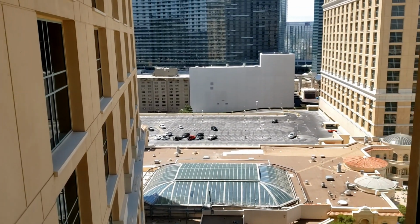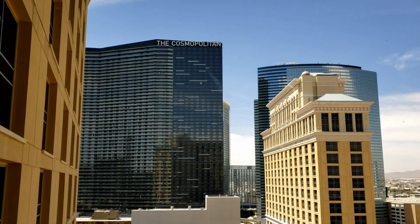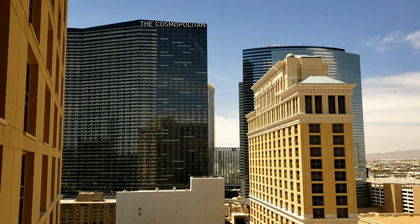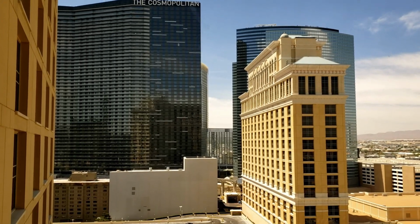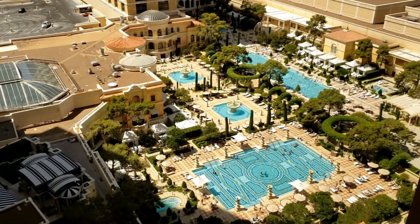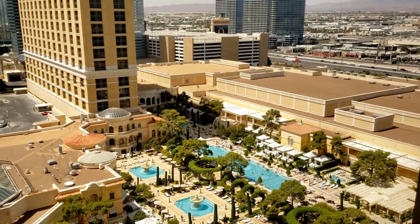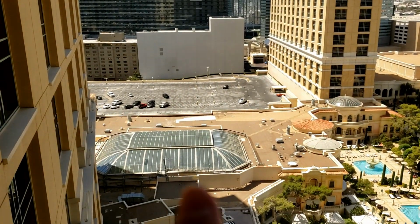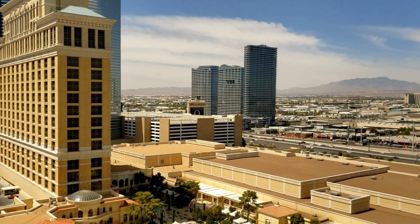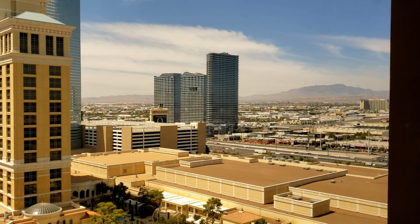I did not ask for a view of the fountains. I was so exhausted coming in and checking in. I just wanted to get check-in over with, and Hog lucked out. He didn't have to stare at the fountains all night. But we did get a pool view. And the conservatory, I can't even speak. It's early morning and I haven't had my coffee. And of course, freeway view and a little bit of mountain view.